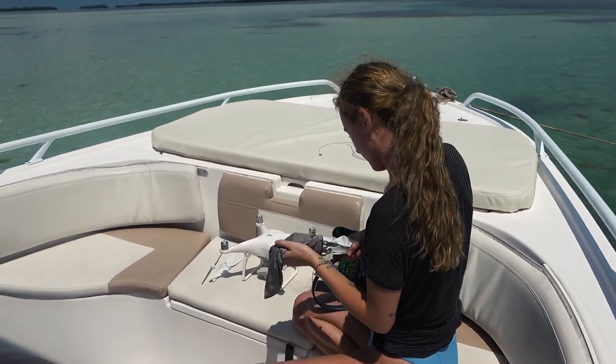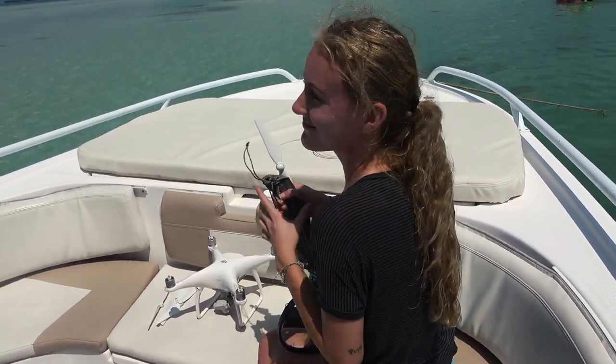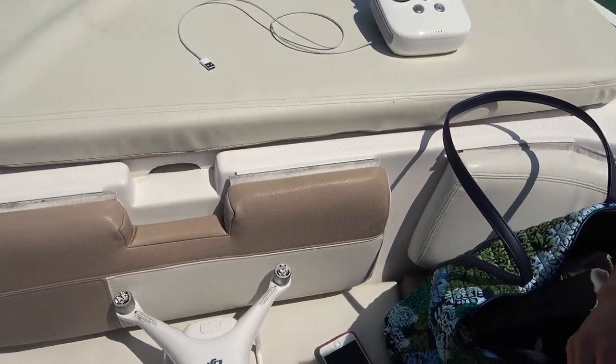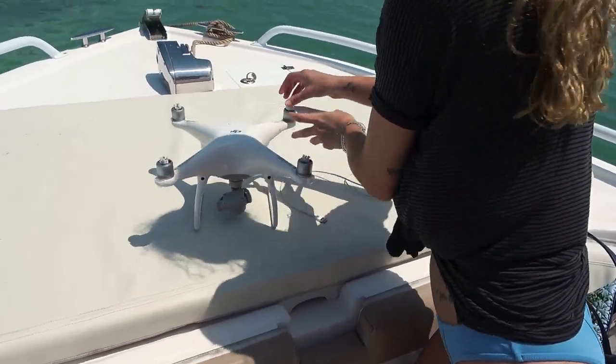So we're getting ready for our videographer to fly the drone over this beautiful area. She's getting all ready with her DJI, putting the propellers on.